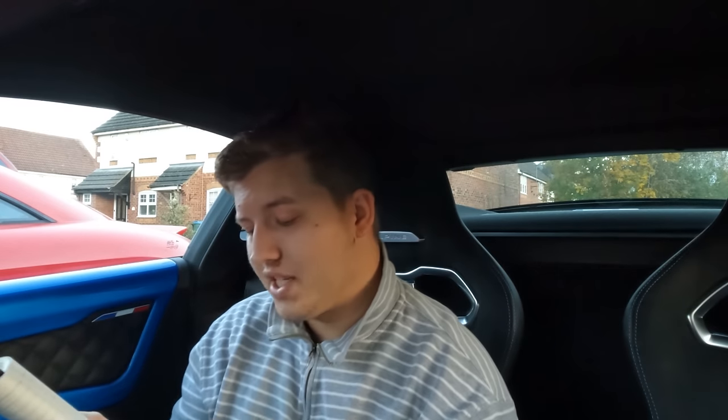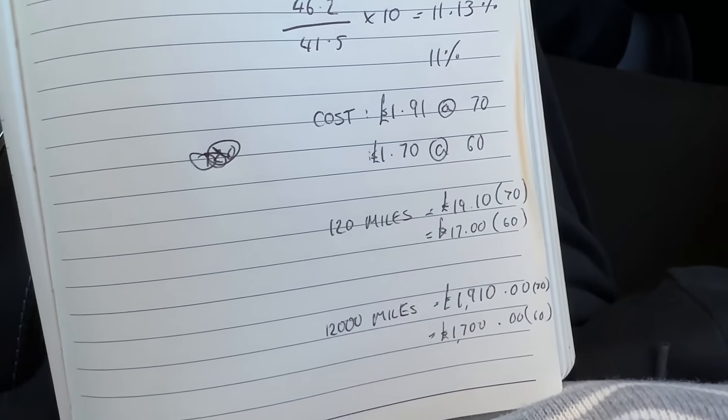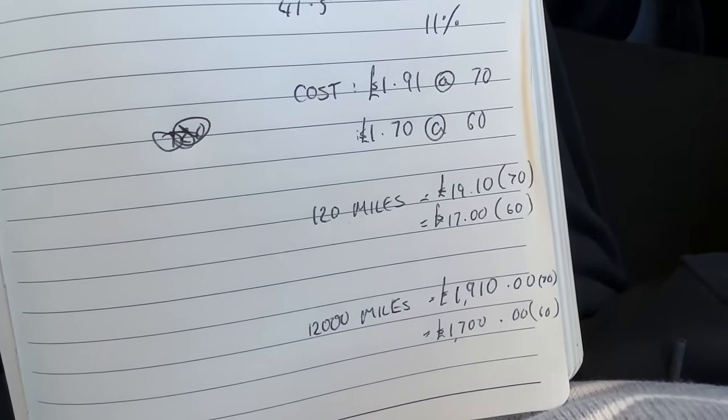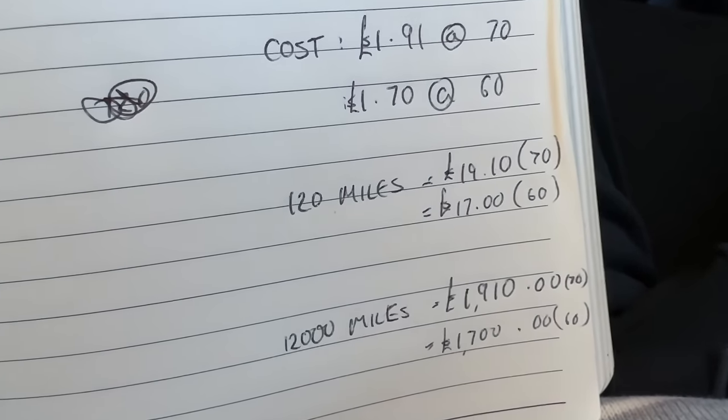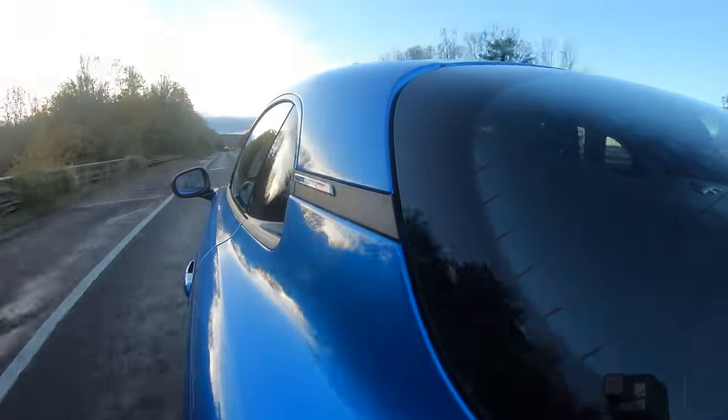I think what's more interesting is if we multiply that 120 mile figure by 100, that gives us 12,000 miles, and that is a pretty close average actually to what most people in the UK do on the road each year, around 12,000 miles. And that would come out at a saving of £210 if you were to drive at 60 versus 70 miles per hour. So I'm sure you can work the figures out, but that's £1,910 at 70 miles an hour on fuel and £1,700 at 60 miles per hour. So £210 over an entire year if you were to do 12,000 miles and drive at 60 miles per hour instead of 70. So there we go.